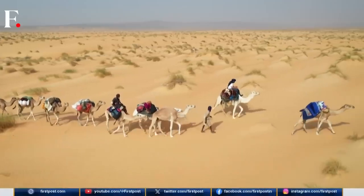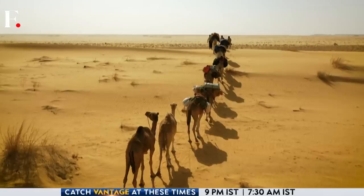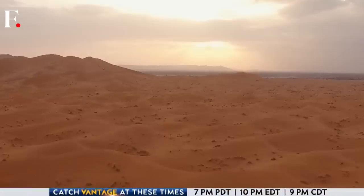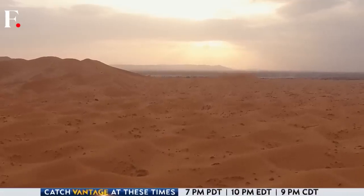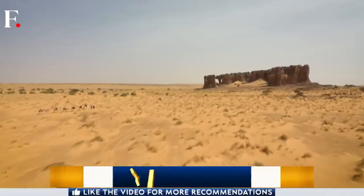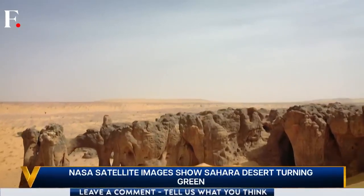This is the Sahara Desert. It spans across North Africa with an area of more than 9 million square kilometers. It is the largest hot desert in the world. But for scientists, the Sahara is like a large open-air museum, where the shifting sands and the weathering bring up ancient landscapes from a bygone era.